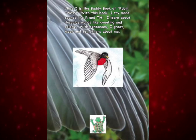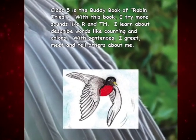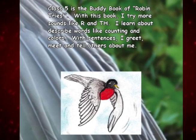Class 5 is the buddy book of Robin Tries. With this book, I try more sounds like R and TH. I learn about describe words like counting and colors. With sentences, I greet, meet, and tell others about me.